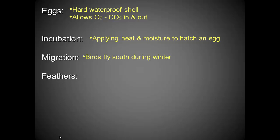Sophia? If you have a bird, aren't there some birds that don't migrate? Yeah, you'll see around here crows and things. Yeah, owls, snowy owls, Canadian geese. There's a lot of hawks that don't migrate. There's a lot of birds that don't.